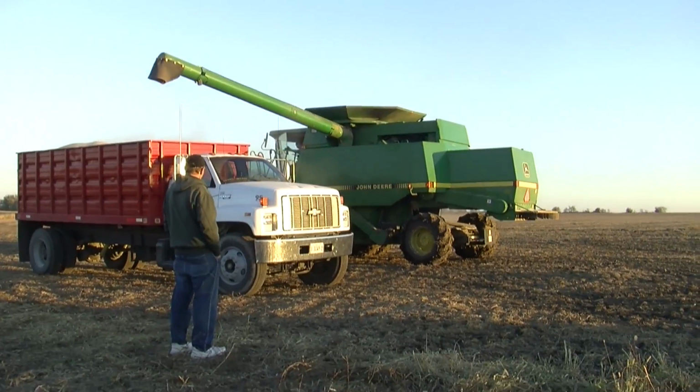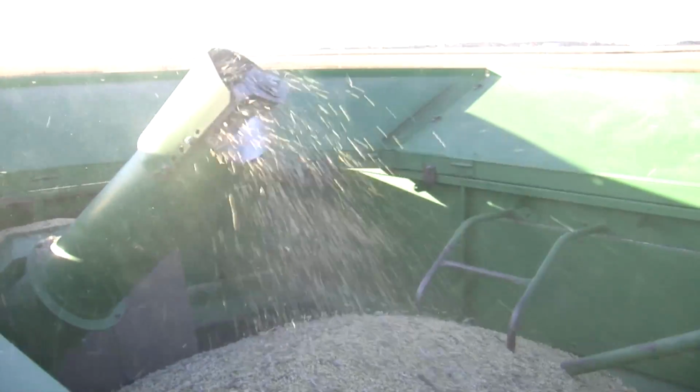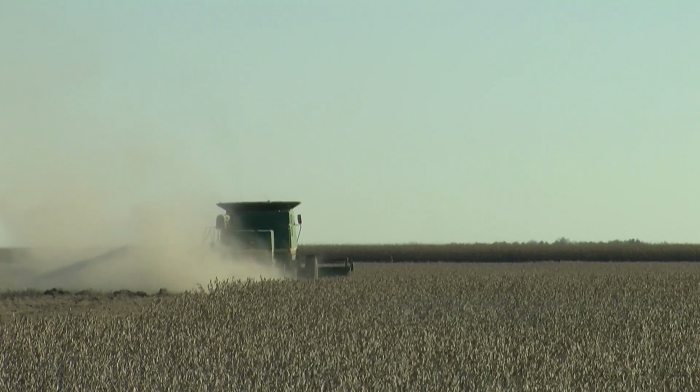While there's no way to completely prevent SDS, some farmers have learned a few tricks to minimize their risk. When you have a cold, damp spring, that really enhances it. And one thing you can do to help is there are the resistant soybeans that are a little more resistant to the disease. You can plant those and try to plant your wetter soils last if you can, so they'll warm up.